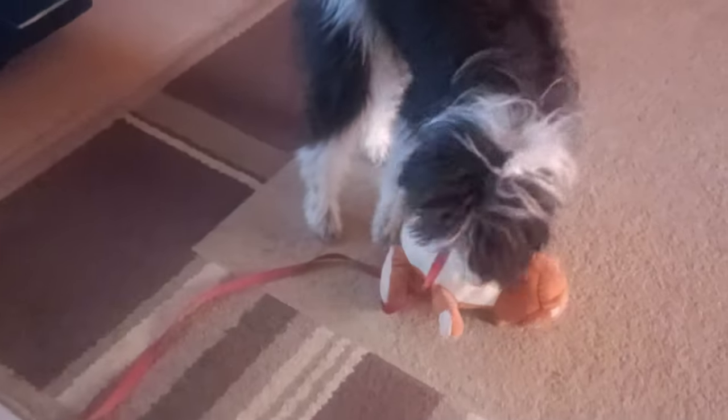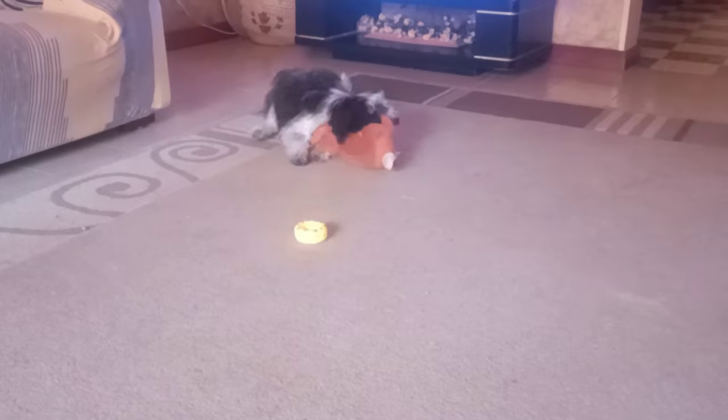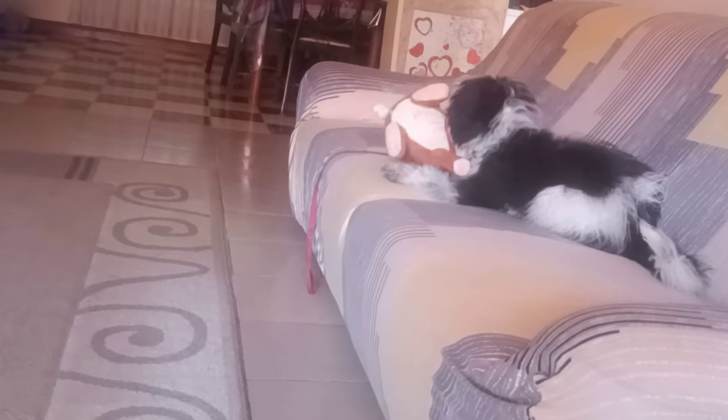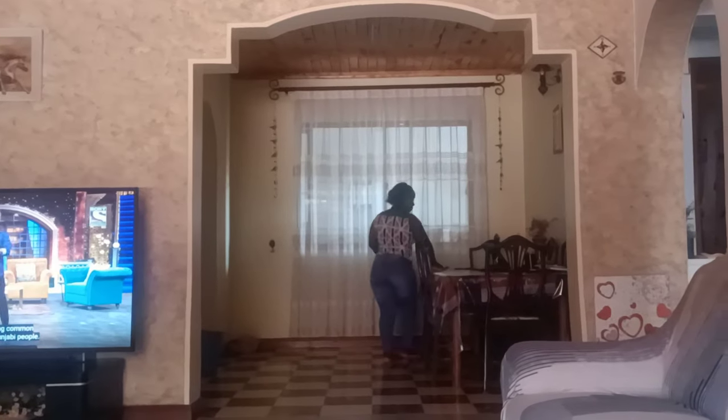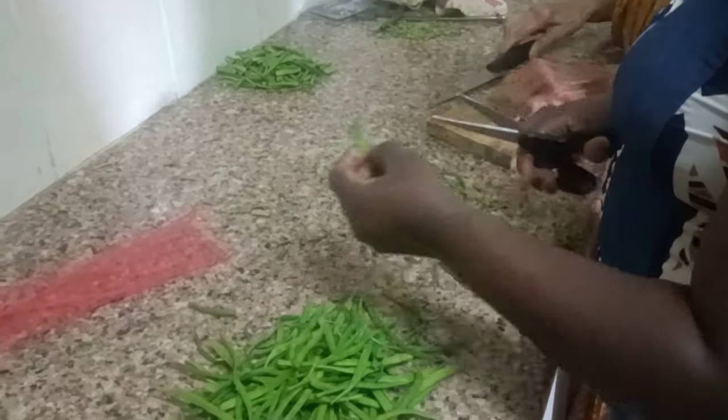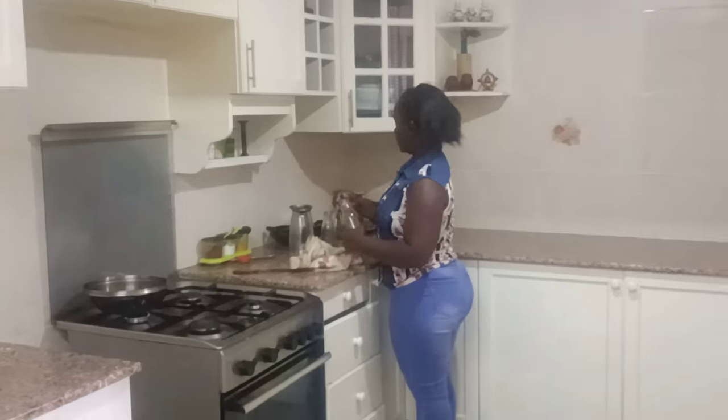Then there is Toffee's playtime. Want this? You want it? She also helps in cutting the vegetables and helping in the kitchen at times. This is more meat being cut for Toffee's lunch and dinner time.